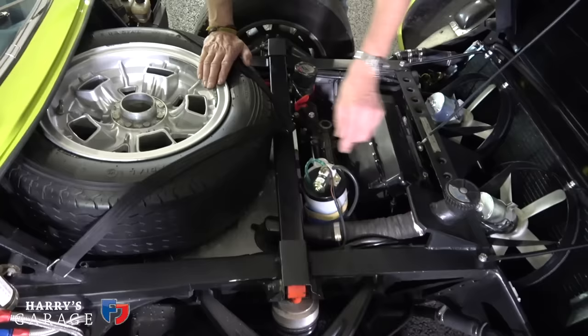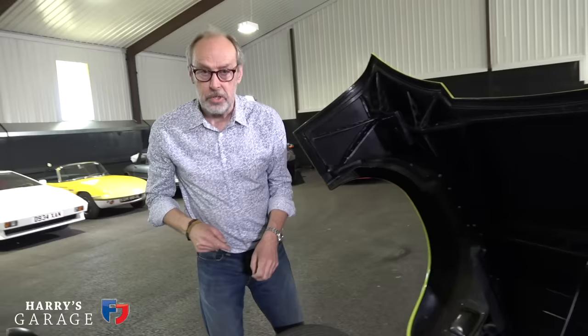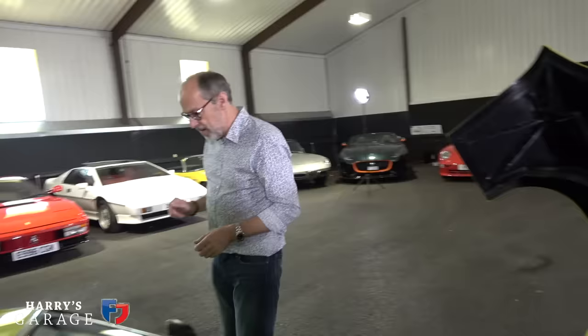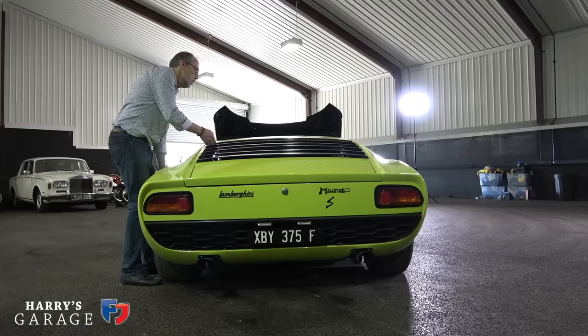The car was famous at speed for having a lot of front end lift, and that's why they shoved all the heavy bits at this end. Actually, weight distribution isn't bad. It's 45 front, 55 rear. And that's because at the rear, if we go around to the rear, this end, I'll pull this out, one lever, and again, up it comes.